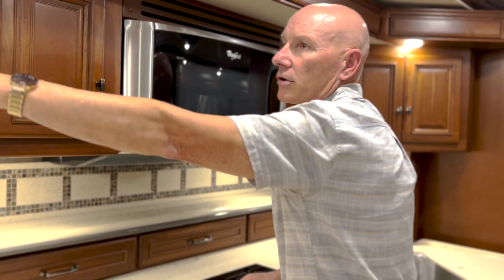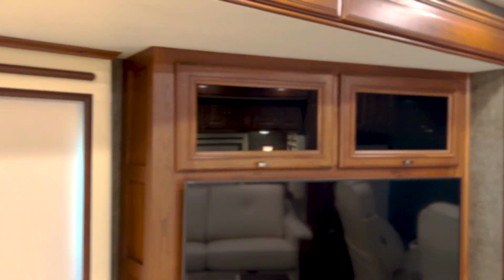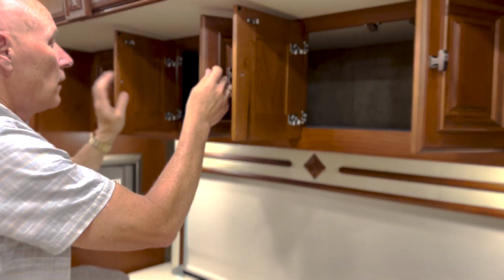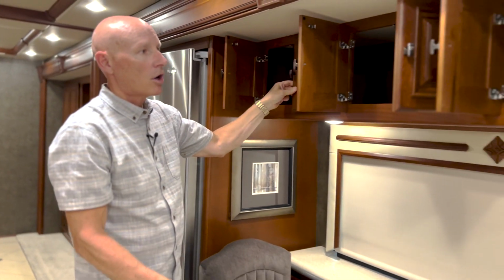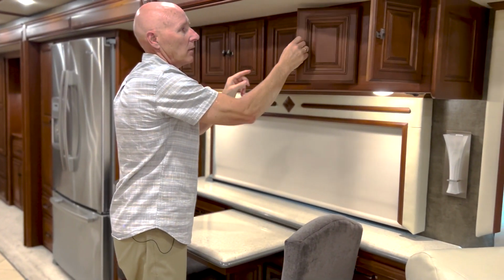All the way along here, as you look at this, you have cabinet space all the way along here and on the other side over by the TV. So you've got ample space. What I like about it too is that it opens up, but it's all connected. So if you have a long or elongated item, maybe a long cook pan or a broiler or something like that, plenty of space to put longer items in. And if you remember where they are, just open up a small door to get them out.